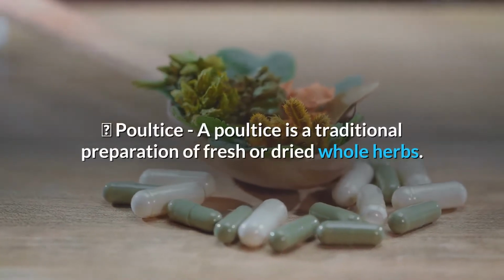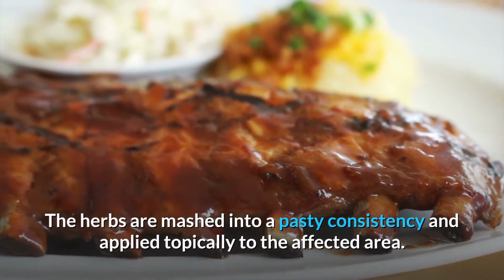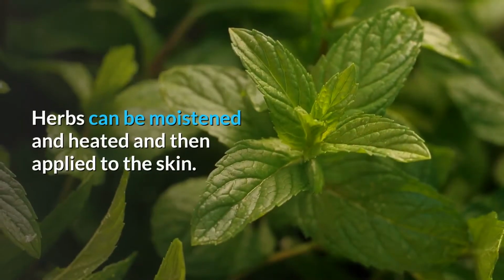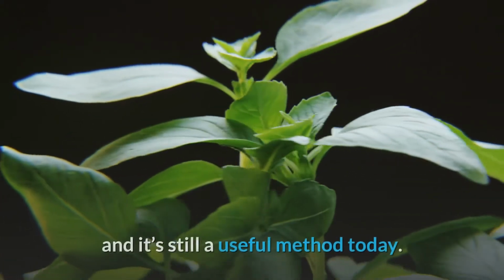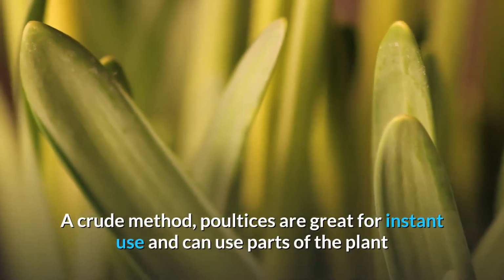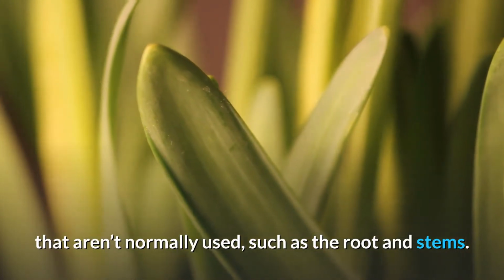Poultice. A poultice is a traditional preparation of fresh or dried whole herbs. The herbs are mashed into a pasty consistency and applied topically to the affected area. Herbs can be moistened and heated and then applied to the skin. Poultices are the way your great-grandmother would have applied herbs, and it's still a useful method today. A crude method, poultices are great for instant use and can use parts of the plant that aren't normally used, such as the root and stems.